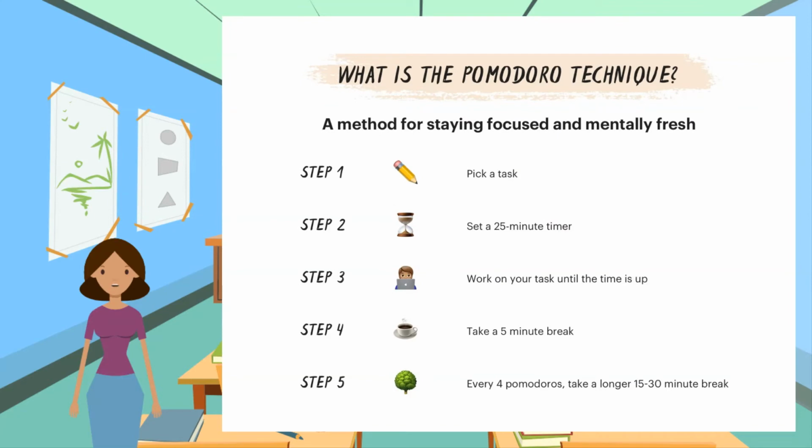1. Get a to-do list and a timer. 2. Set your timer for 25 minutes and focus on a single task until the timer rings. 3. When your session ends, mark off one Pomodoro and record what you completed. 4. Then enjoy a 5-minute break. 5. After 4 Pomodoros, take a longer, more restorative 15 to 30-minute break.